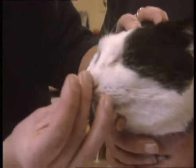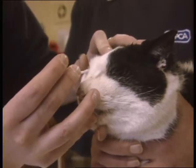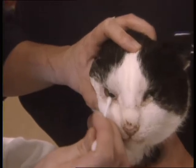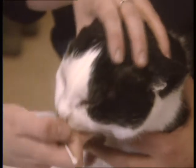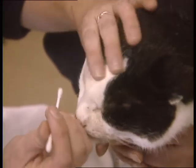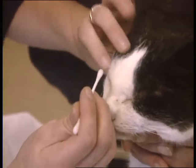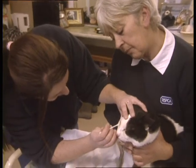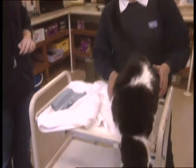Corinne's now putting the new contact lens in. This is done by rolling it into the eye, and then you have to make sure the edges are actually under the eyelids. Although he's being quite grumpy, it isn't painful for him at all, because the anaesthetic has actually numbed the eye. Corinne's now trying to pull the corners of it under the actual eyelid. There we go. And that's it all fitted.